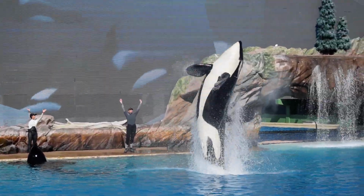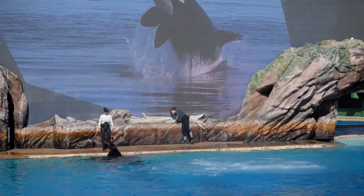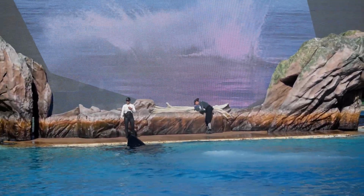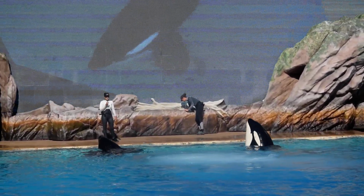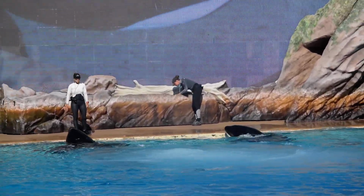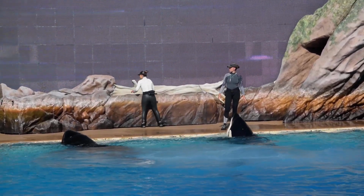To the mighty Pacific and beyond. This whale's story is the ocean's story, and it is one we all share.